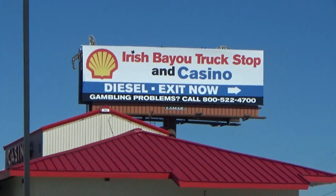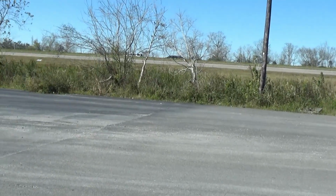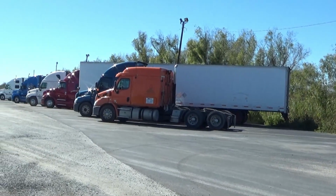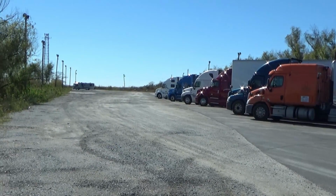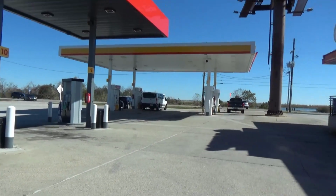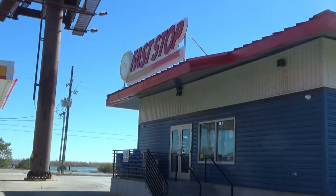It's called the Irish Bayou Truck Stop, but it is a very small truck stop. That's I-10 right there. I have seen very few trucks coming through, and I'm staying here for 3 nights. All it has is the gas and diesel fuel pumps and this convenience store. That is pretty much it.